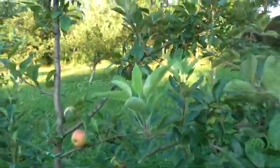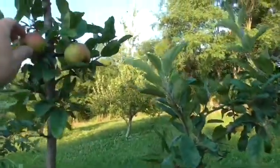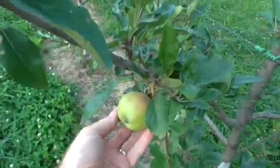Here is a Gala. This is a Stark Crimson Gala. Got some fruit on it this year. Gala is fireblight prone, so hopefully they can make it in the orchard under the new fireblight regime I have. It's got some fruit on it. Its twin here does not have any fruit on it this year.